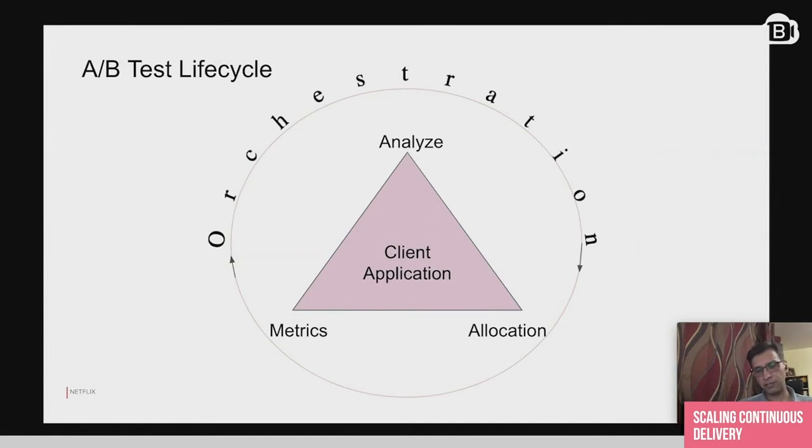There are other notable differences as well, which I will share as we go through the different stages of an A/B test and how they map to client canaries. Over here, we illustrate the three key pillars of an A/B test for a client application. They are allocation, metrics, and analyze. We use orchestration to connect the client application to the three pillars. This reduces the cognitive load of frequently setting up and executing tests for client canaries for an application. Let's dive deeper into each one of these.